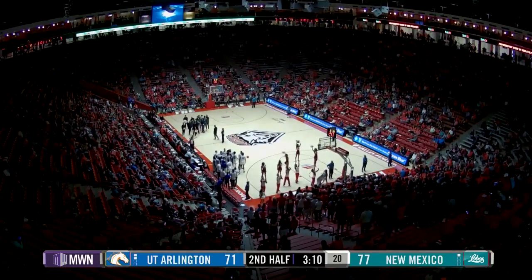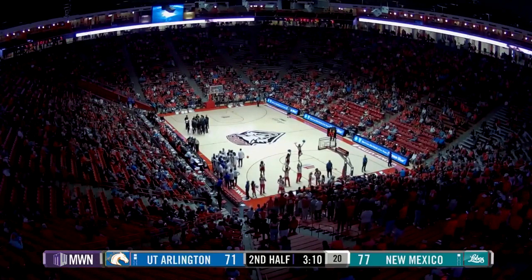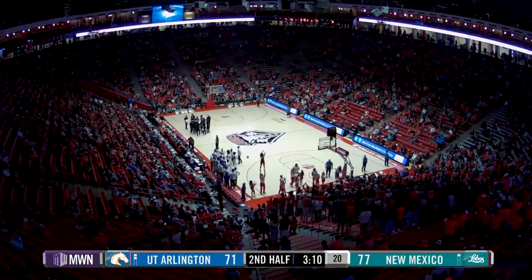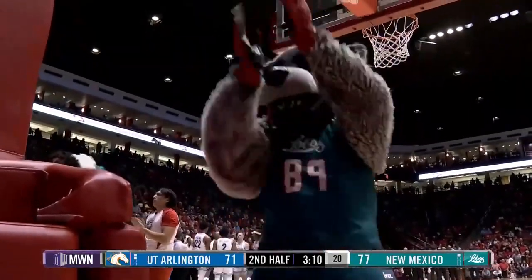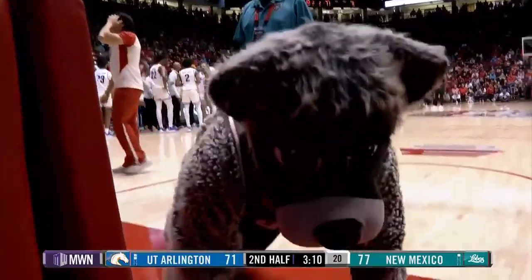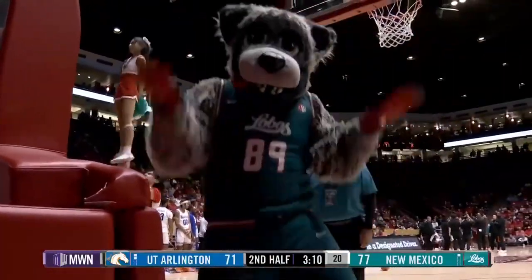3:10 left. Lobos 77, UTA 71. Top scorer is the big fella for UT Arlington, Shemar Wilson, with 29 points. Look at that efficiency from the field, partner. 11 of 13 from the floor. 7 of 9 from the foul line, 11 rebounds. He leads all scorers. Mashburn Jr., 22 at the half, 28 for the game, 9 of 22 from the floor. 8 of 11 at the charity stripe. 23 for Donovan Dent. And a double-double for JT Toppin, the true freshman, with 15 points and 10 rebounds.